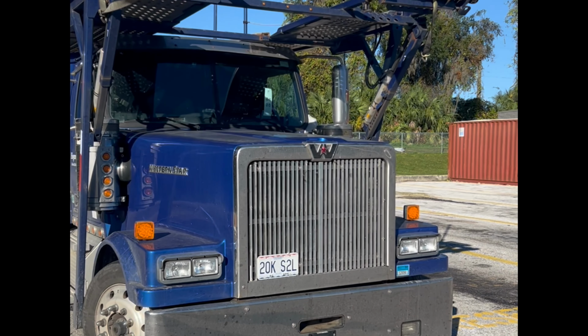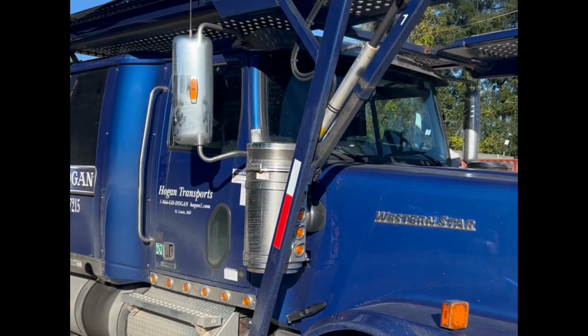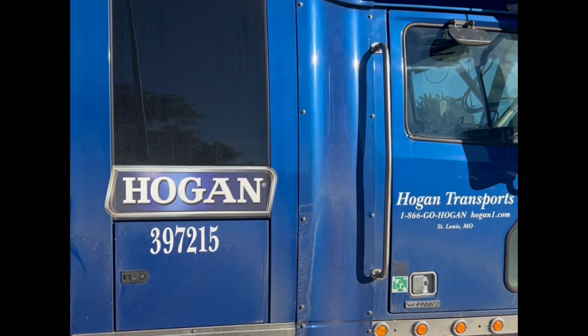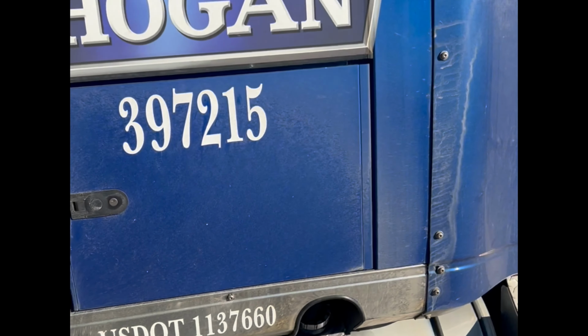Look what we spotted here: Western Star, 9-car, 10-car hauler, Hogan Transport, 866-GO-HOGAN, St. Louis, Missouri, with the DOT number. Look at that beautiful number. Starts with a 1.